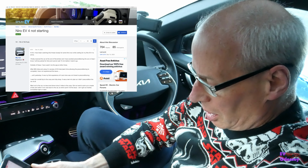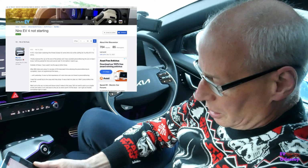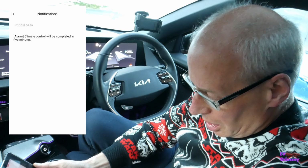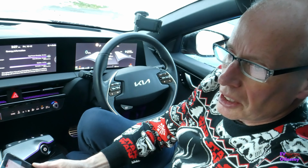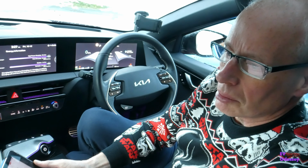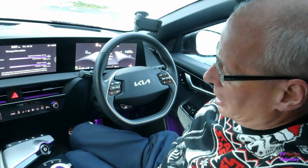But the workarounds are, if you start the preheating 30 minutes before you're about to depart and then wait for it to complete, you'll get a message in Kia Connect. Then you can just start the car and it's fine. The other method is on the Niro EV model, you've got remote start and remote parking assist from the key, which you've seen me do on mine.